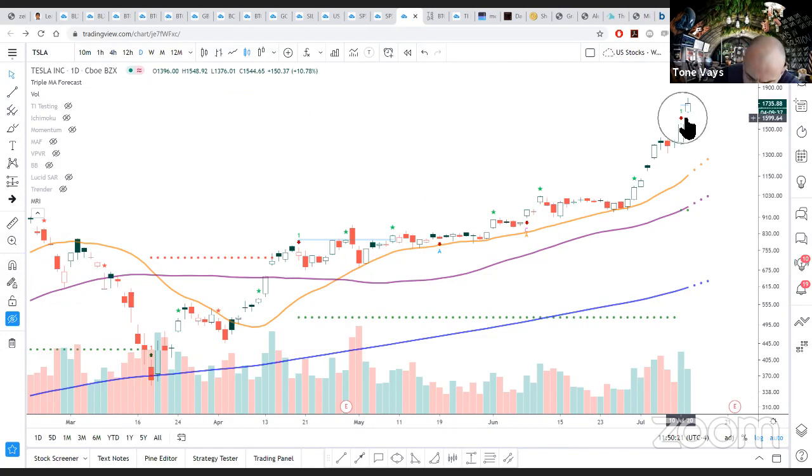Right here is a sell indication. This is a big upswing. I will stay patient and see how this week ends.